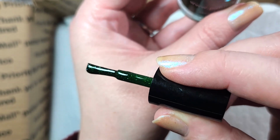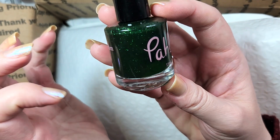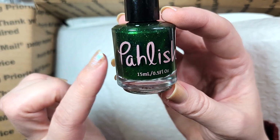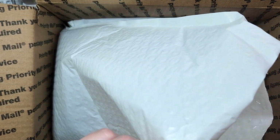Something about this though I do really like, so I think I want to at least keep it and swatch it. It's not quite leaning into that blackened green base. It's just a very, very dark green base. That one is from Polish, and that was Slytherin, going in the collection. Getting a lot of greens.